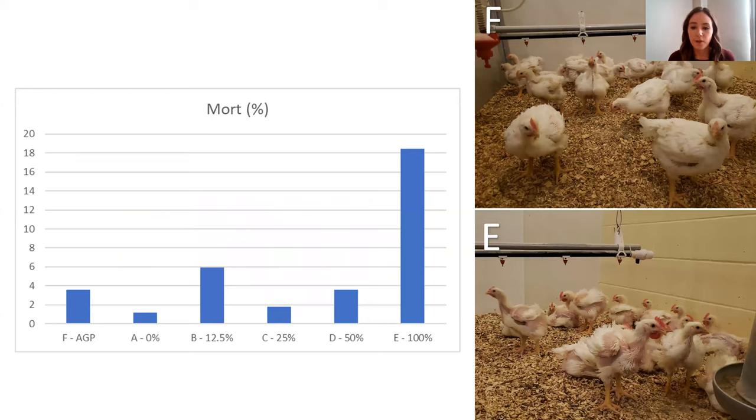This is some mortality data for the whole trial. Diets A, B, C, D, and F were pretty normal. However, you can see diet E had a high mortality rate, which was partially due to the increased need for euthanasia. The main causes of mortality in diet E were birds that were euthanized due to lameness, leg problems, or for being a runt, compared to the main cause of mortality in the other treatments, which was labeled as found dead. You can see in the pictures I've included that the birds on diet E were in fact much smaller and more variable in size compared to the chickens on diet F, and they had very patchy feathers.